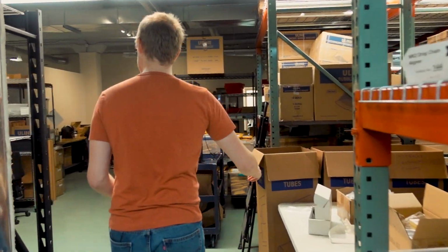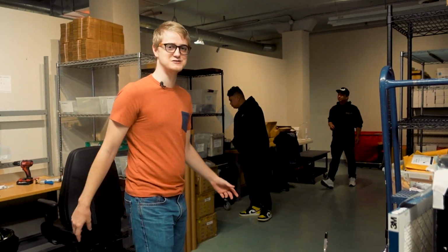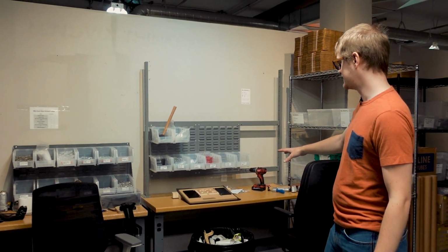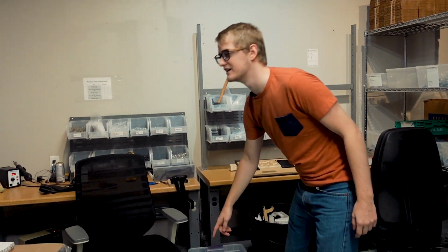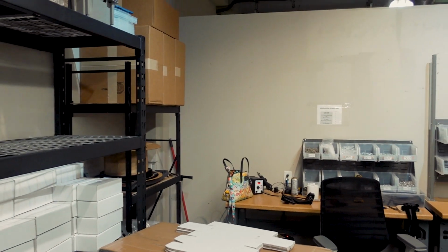So I'm just going to walk down the line here and show an outline of all of the new space we have for stations nowadays. We've got a whole dedicated station for assembling. This is the T-track area and the dust shoes that get assembled here. You can see the raw ones get printed down here, and then we have completed boxes over there. We have strips of bristle and all this other stuff that gets cut to size.